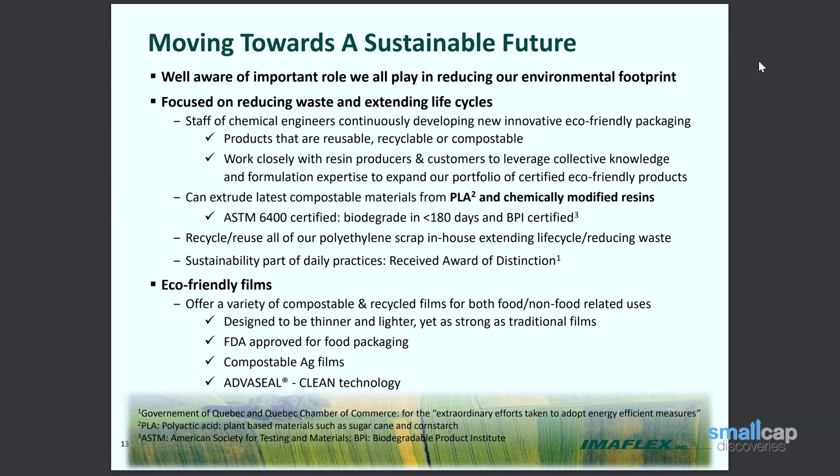And we've also been recognized for other things that we've been doing, including, for example, reducing our footprint from an electrical side of the coin. As you can imagine, we use a lot of electricity, and we received an award from the Quebec government for the efforts that we have taken to reduce our electricity consumption. In terms of eco-friendly films, as I mentioned, we've got the ag films, we've got the FDA-approved food packaging films, we've got non-food related compostable films. Not a big seller right now, but something that we have to be ready for going forward, because it will become increasingly important. We're seeing that in Europe, and it will make its way here more and more as we go forward.